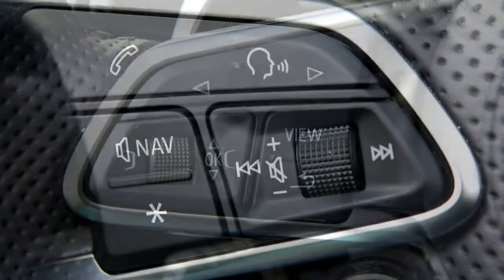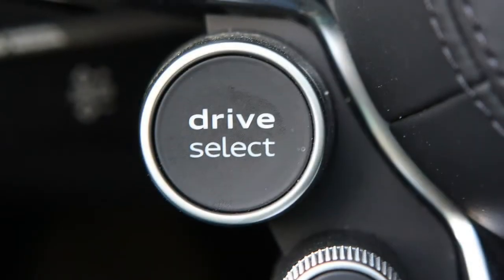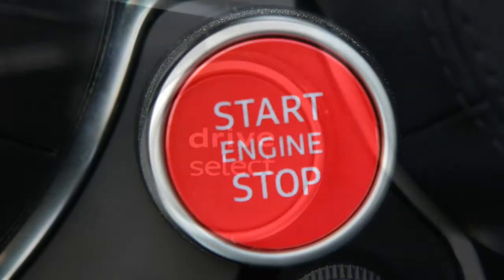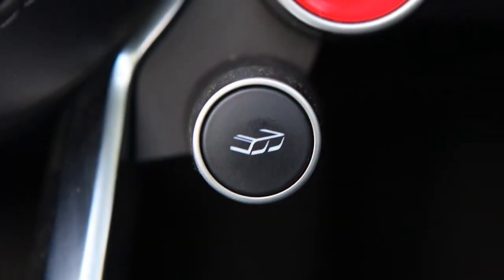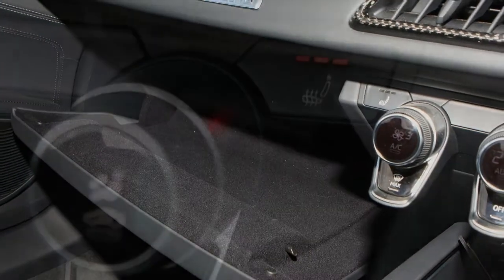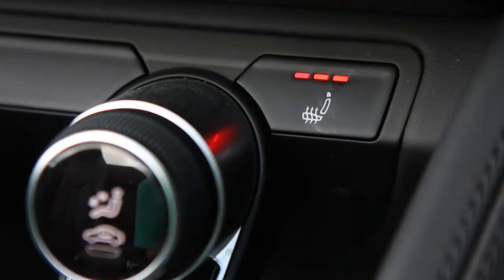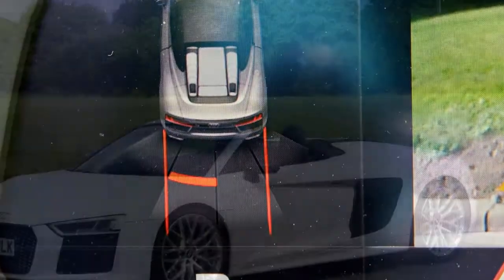You're able to sharpen the R8's character significantly using the built-in drive modes, which can be toggled using controls on the steering wheel. Choose between comfort and sport modes for throttle response, gear change ferocity and engine noise, or choose your own personal configuration using the individual setting.